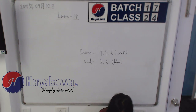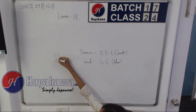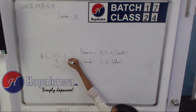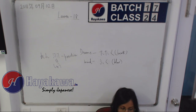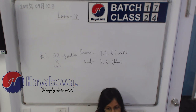Next. Maishu renshu shitemasu. So this kanji you have, learn kanji. I told you the other reading was shu. So you find it in the word renshu, which means practice. The kanji for ren, I think you have it in N4. Maishu, every week I practice. Renshu shitemasu.